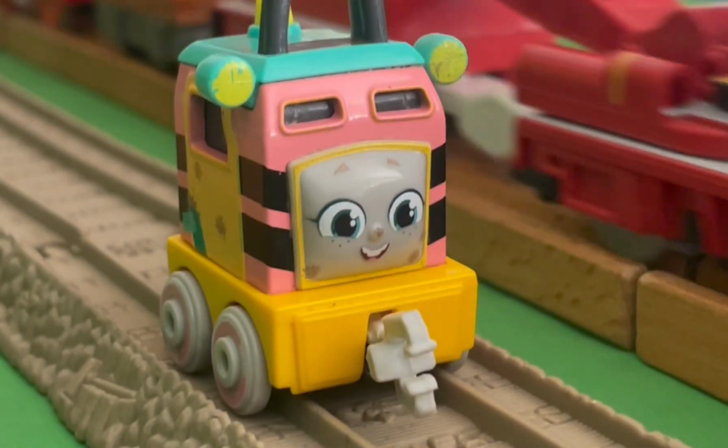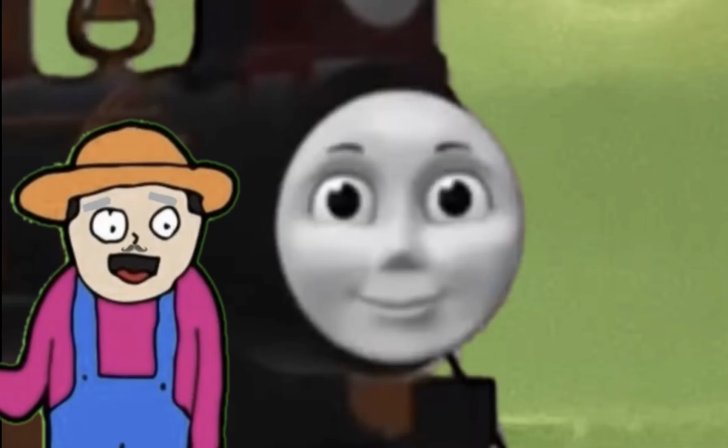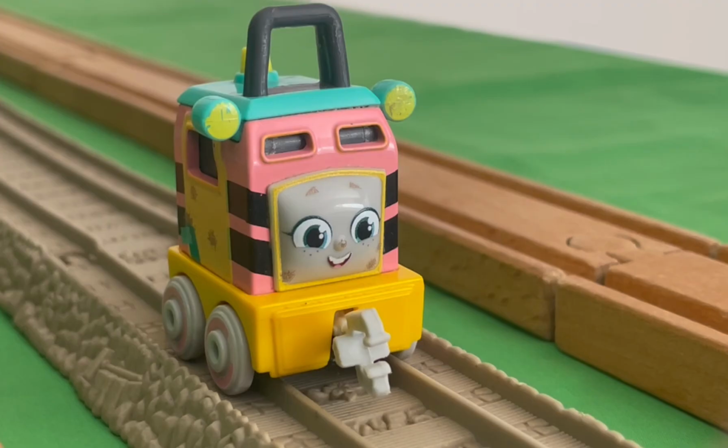Goodbye, Rusty Nails. Hello, new sleepers, ballast, and steel. I gotta thank Richard later. You should. I mean, just look how bright and cheery she is.